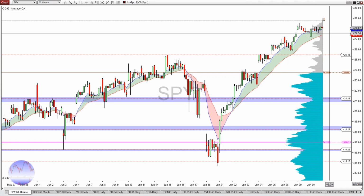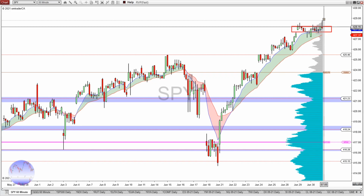And there's this high volume area here that it could come down and chop around a little bit, then break, because then we also got another high volume area here that also could come down and chop. So these low volume zones, once it breaks, we could come down pretty quickly and get into this zone. Then if it breaks this zone, then we'd be looking at 425.46, which would be these pivot highs here.